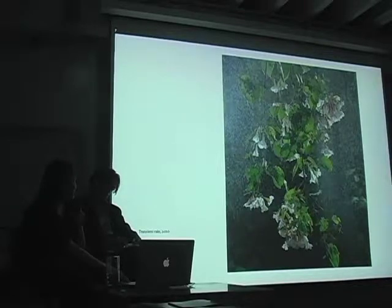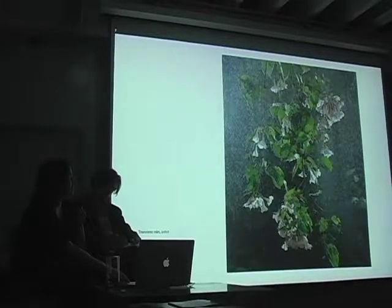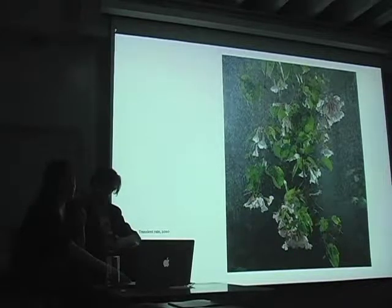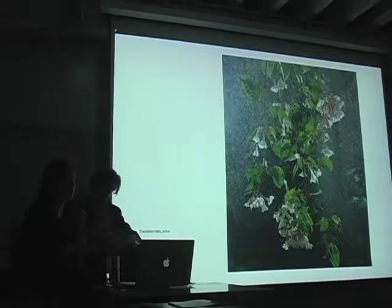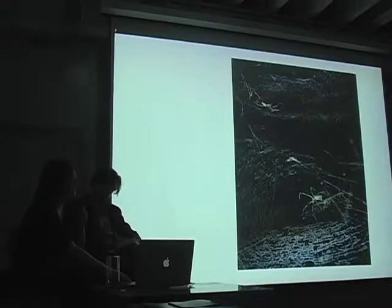This is Transient Rain. Many people have been puzzled by this image because they think there is some sort of reflection in there, but they are just water drops in the air. And it's lit with flashlights, so it looks very clear. This is called Spider.